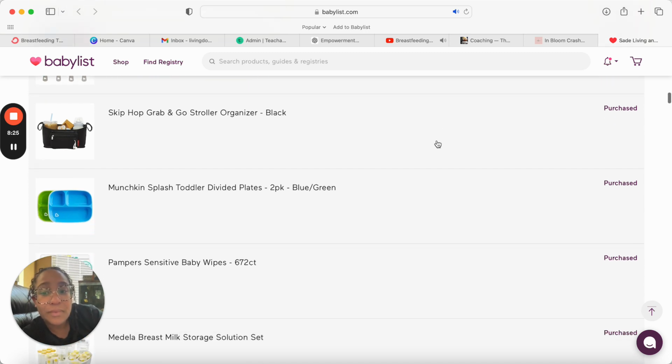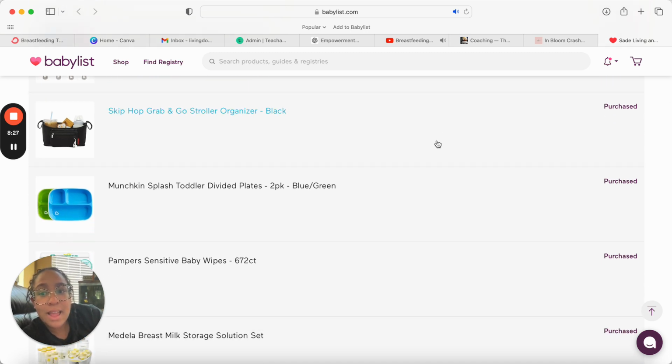Excuse me. That really comes in handy. The Munchkin Splash divider plates. Yeah, we did get these, didn't we? I don't even think we used these so much. We ended up getting some different type of divider plates. I recommend, honestly, the suction plates are really nice. And if you have a baby that's super picky and doesn't want their food to touch, then I would recommend these. Other than that, a simple plate will suffice just fine.